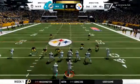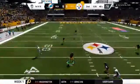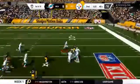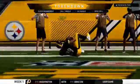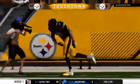Ready? Throwing on first down. Tomlinson. He rifles one that's intercepted. Kevin King with a pick. And he brings this one back. It's a pick 6 for a Steeler touchdown.